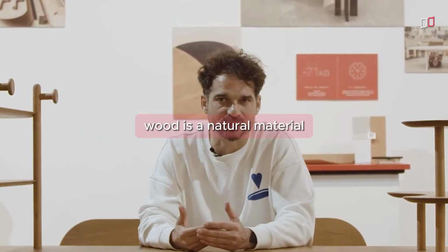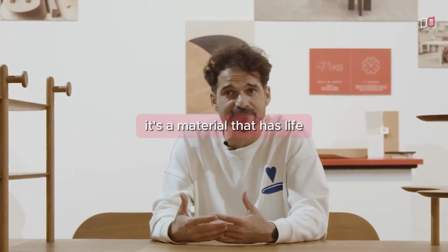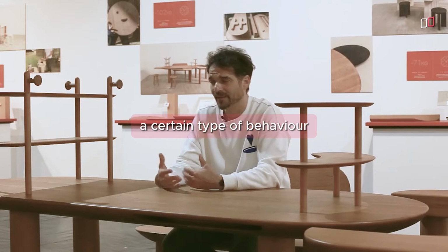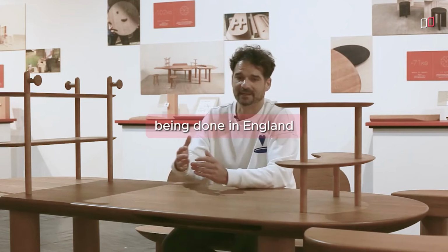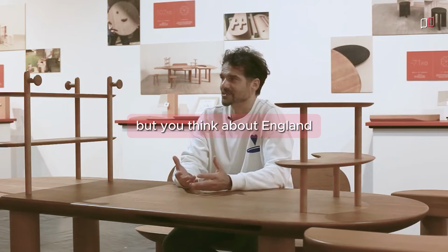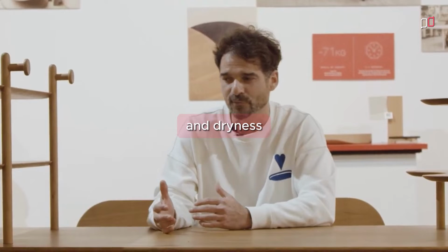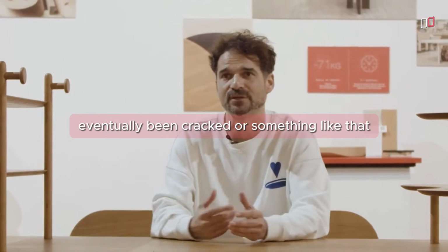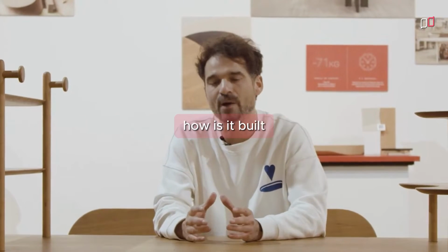Wood is a natural material. It moves. It's not like a fake material. It's a material that has life, that has a certain type of humidity, a certain type of behavior through the changes of weather. Being designed in Madrid, which is very dry, and being built in England, which is much more humid, the changes between humidity and dryness would already affect the table eventually being cracked or something like that. So it has a lot of challenges in the way of how it is built.